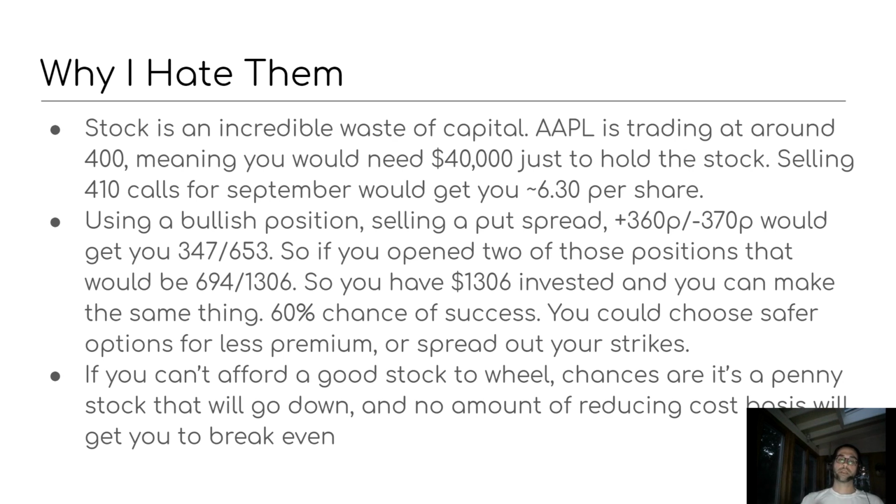But let's ignore doing a covered call. Let's just do a put spread, sell that, which would be a bullish position. So both stock and a put spread, credit spread, those are both bullish because we want the stock to go up. Let's say we bought the 360 put and we sold the 370 put. So that's just a standard put credit vertical. You would get, just today, these are fresh numbers, $347 credit, and you would be risking $653 since that's $10 wide. The total there would be $1,000, and since $347 is the credit, $653 is the collateral.